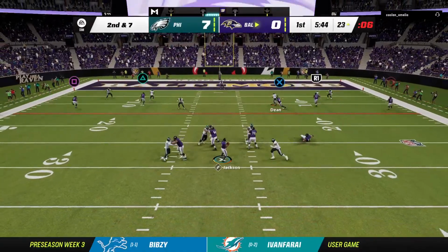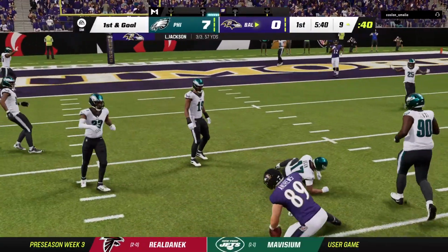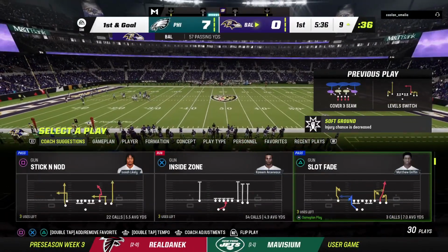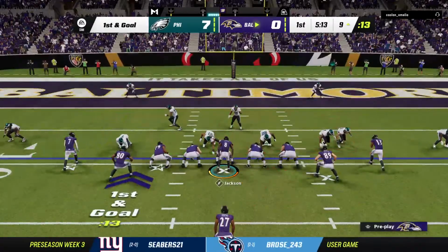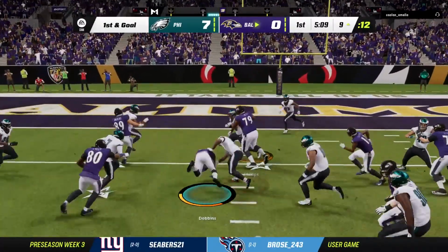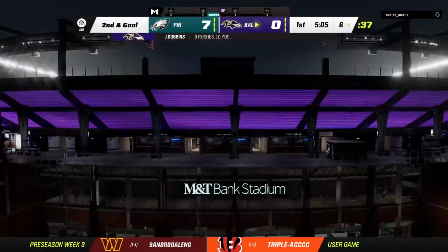On 2nd and 7, Jackson. This one caught by his tight end, Andrews. And he gets it inside the 10 to the 9. Jackson finding his tight end, Andrews, for the Ravens' 1st down. They'll run with Dobbins. He pushes forward for maybe 3 down to the 6-yard line.